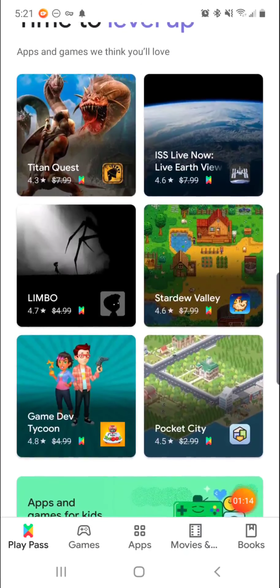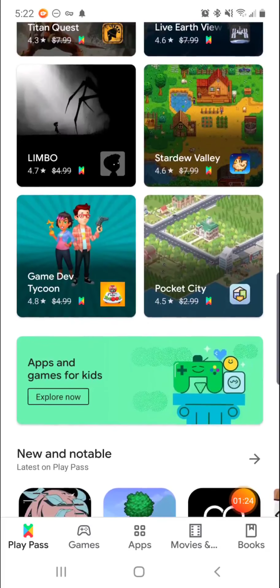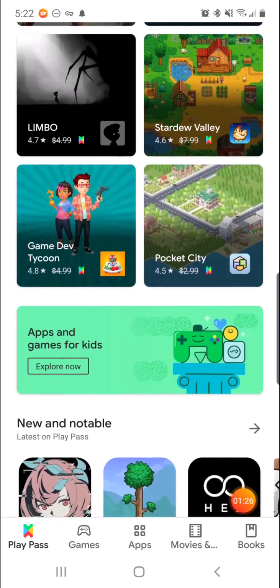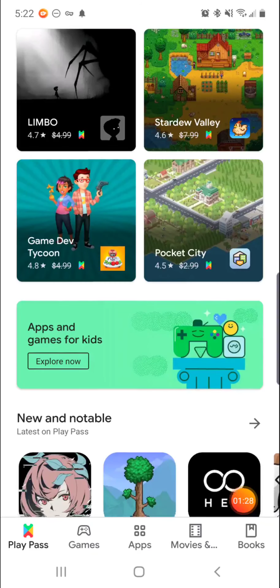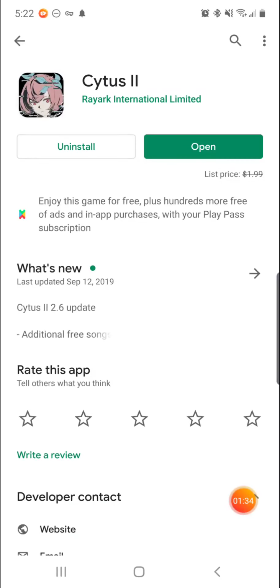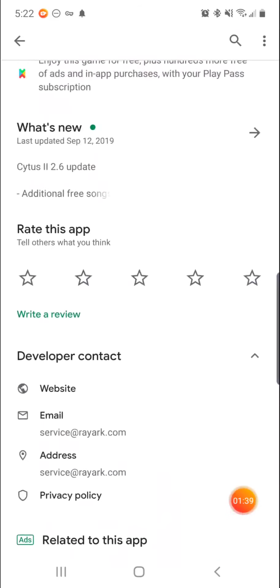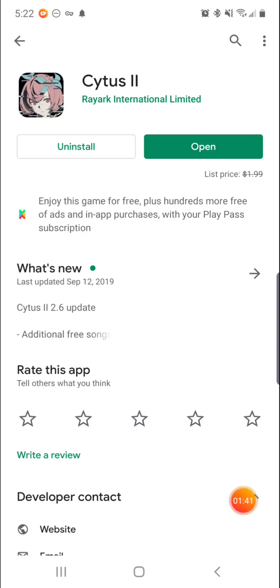So, how does it fare and how does it work? Well, much like Xbox Game Pass on the Xbox and PS Now on the PlayStation, you have a selection of applications. I'm not just going to say games because it's applications also. You download it, and it works like regular. So you pick an app, for instance, I picked this game, Cytus 2. One of those rhythm dance type games. Pretty good so far. I played for about 5 minutes.